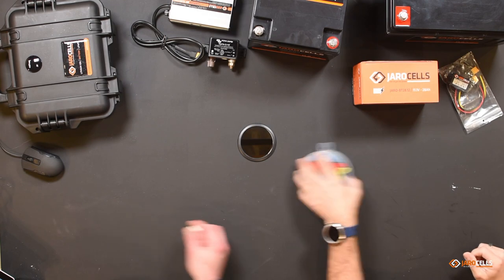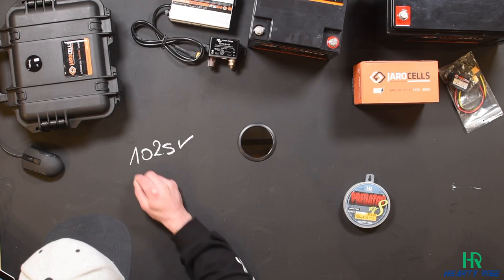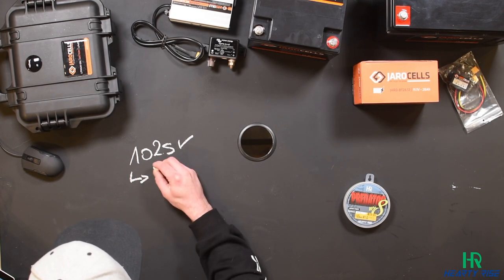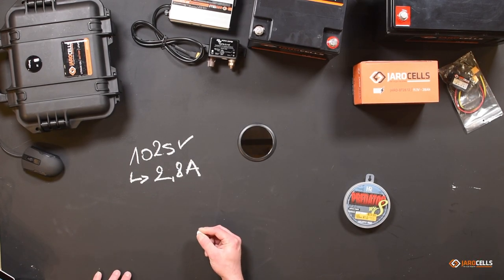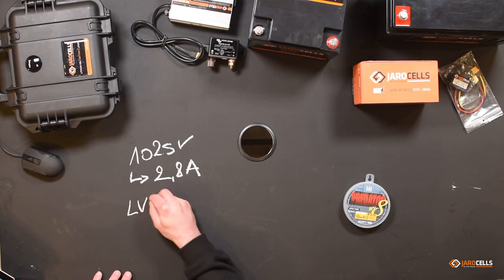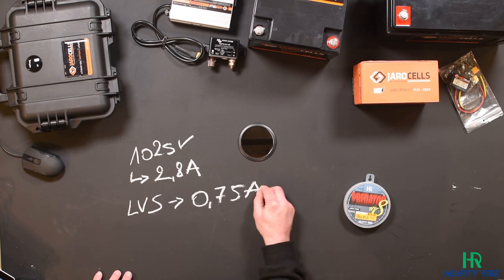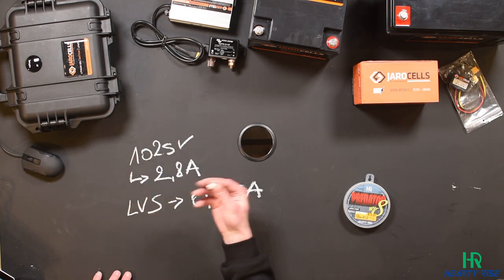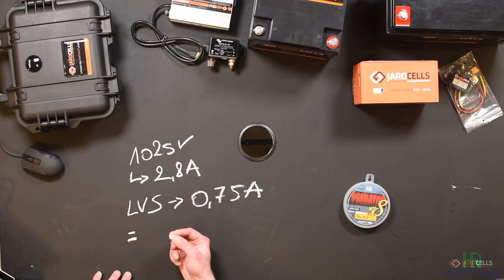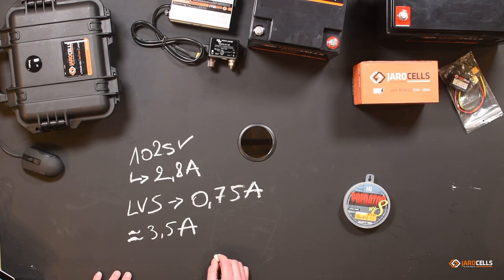I have, for example, my 102 SV Echo Map, whose specification I think is 2.8 amps on 12 volts. Then I also have my LiveScope, with the black box, using around 0.75 amps. These are my users, so I just need to add them up, and this is around 3.55 amps, so about 3.5 amps.